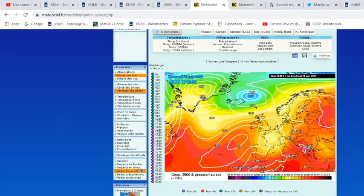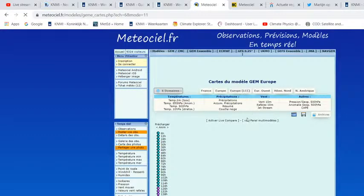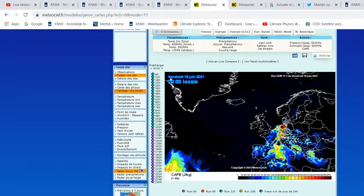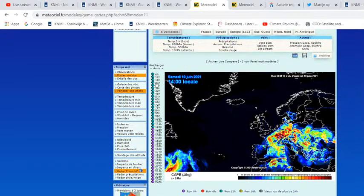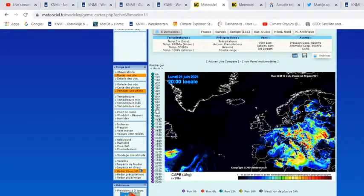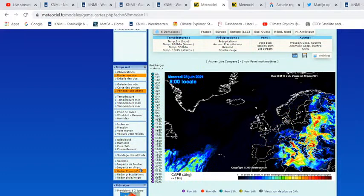I won't be going past this, but if I show CAPE right here, then you can see how especially in France and Germany the model had a lot of instability, even going off the scale in some places, and the Netherlands barely has any in the run, which is kind of inaccurate for now, but this is largely to do with the model's feedback options. After this, the risk moves towards Eastern Europe, where we could also see a potential tornado risk emerge.